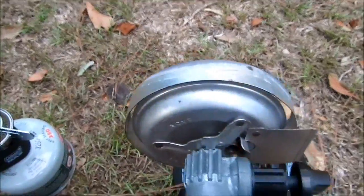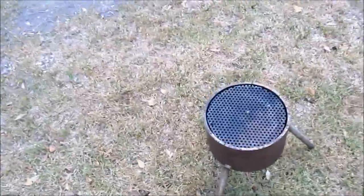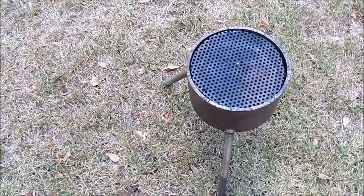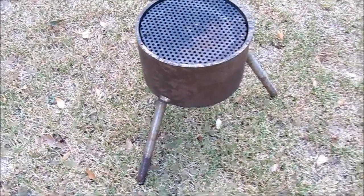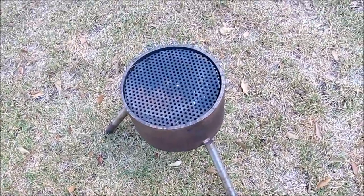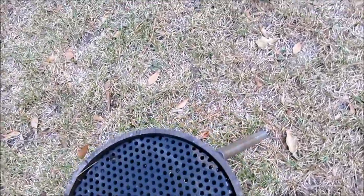I think the stove on here is Coleman, I'm not sure. I've had it now since about 1994, 1995. This is one of my favorite little grills. I built this. It's made out of about 10-inch stainless steel pipe with perforated metal on top. I guess it's about 8 inches tall. The whole thing is a combination of Monel, was it Inconel, and stainless. It's got about 3 different types of metals in there. Most of it's stainless though.